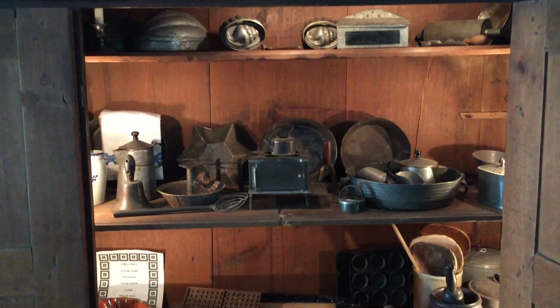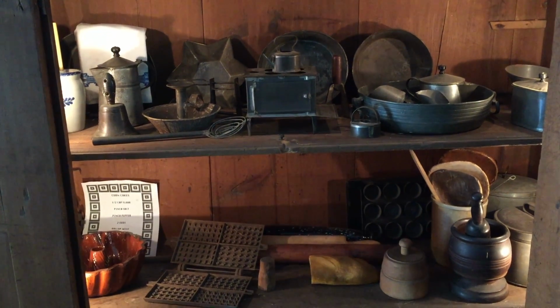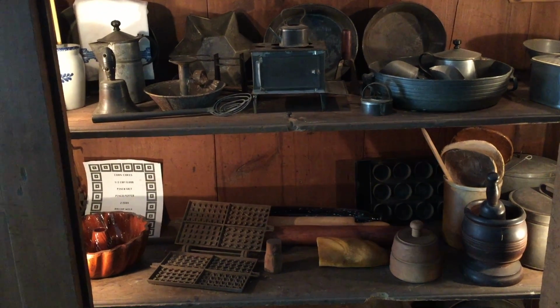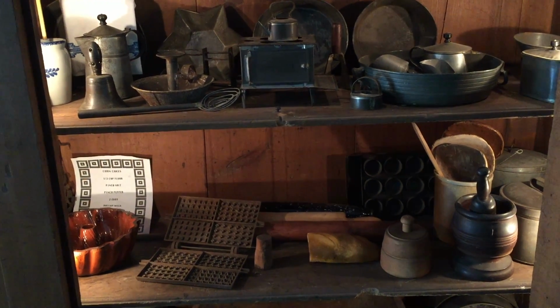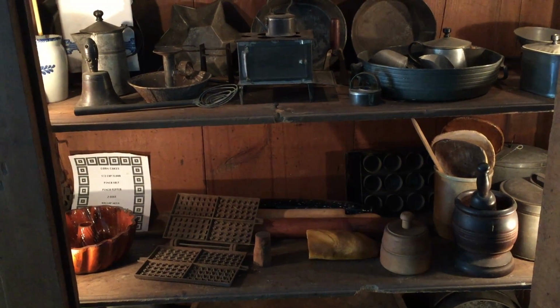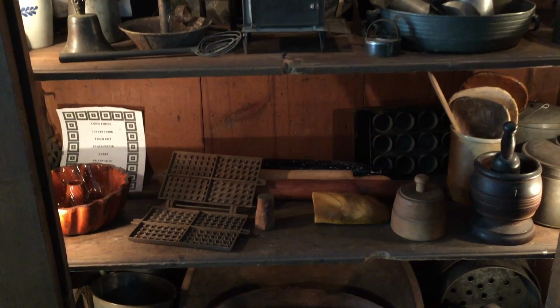Moving down one lower level, we have an actual waffle maker. And what's interesting about it, the 4 different sections are actually the 4 different symbols that would be used in a deck of playing cards. How unique was that? We have rolling pins that are made of wood, as well as a ceramic one for doing certain cold pastries. I tell you, they had some really modern stuff here during this time.